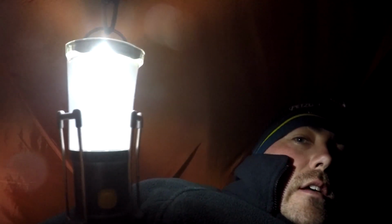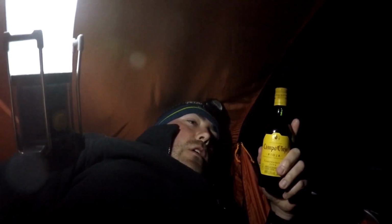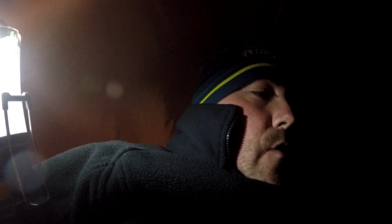Well folks, it's too cold, so I've got into the coffin, aka the Helium Superlight 100 from Vango. Yeah, so just having a nice little bit of Rioja. It's got to be done, even when you're in your own coffin. I've got a few scary text messages off people telling me to look out for axe murderers and stuff like that. It's good to know I've got the support of my friends as usual.